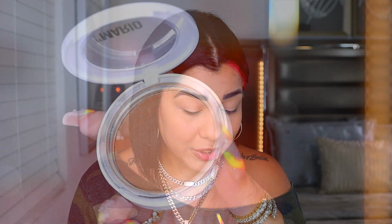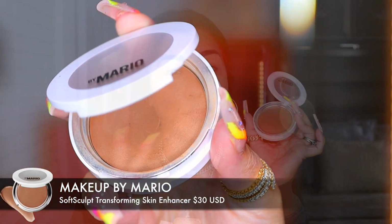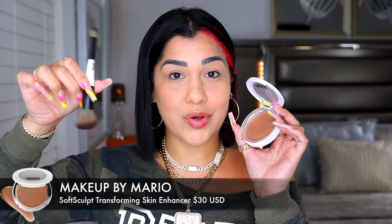Some type of definition. We have to snatch the face, give it color, life, because right now we're looking like Casper the Friendly Ghost, and that's a big no-no. Next step is bronzer, and most of the time I like to apply cream bronzer, and then I like to set it with powder bronzer. And I'm trying to keep the look simple, so I'm gonna go in with a soft bronzer, and this one from Makeup by Mario, it's perfection. I'm gonna be using his Duo and the brush.